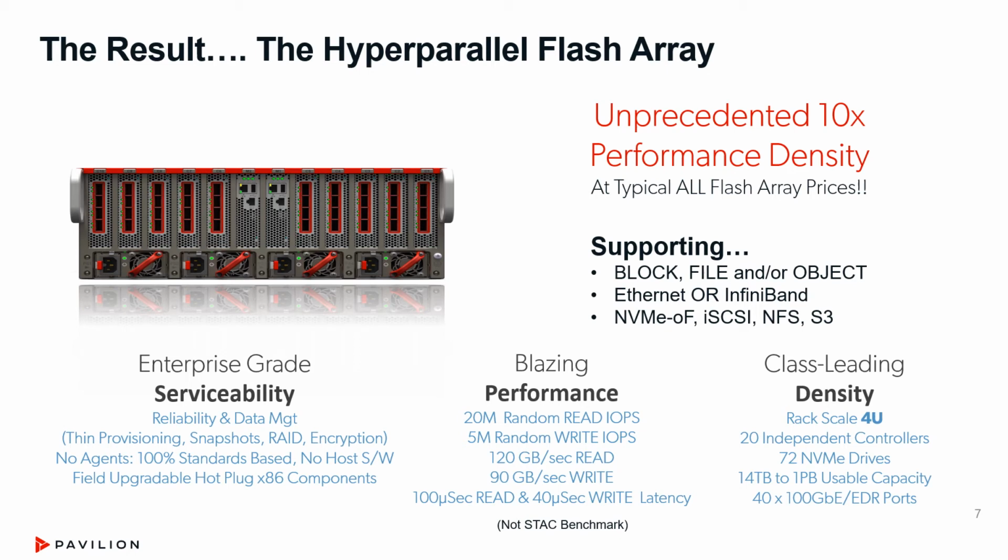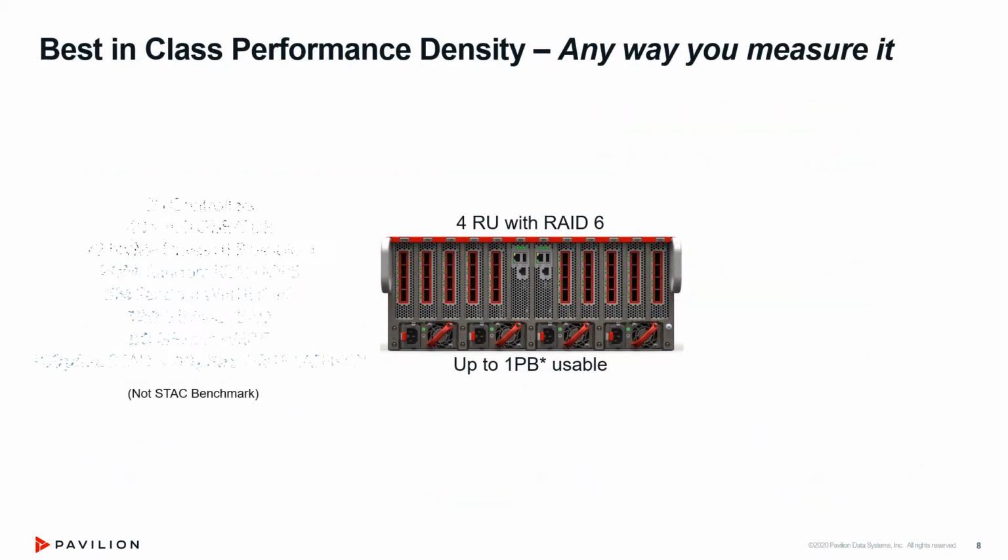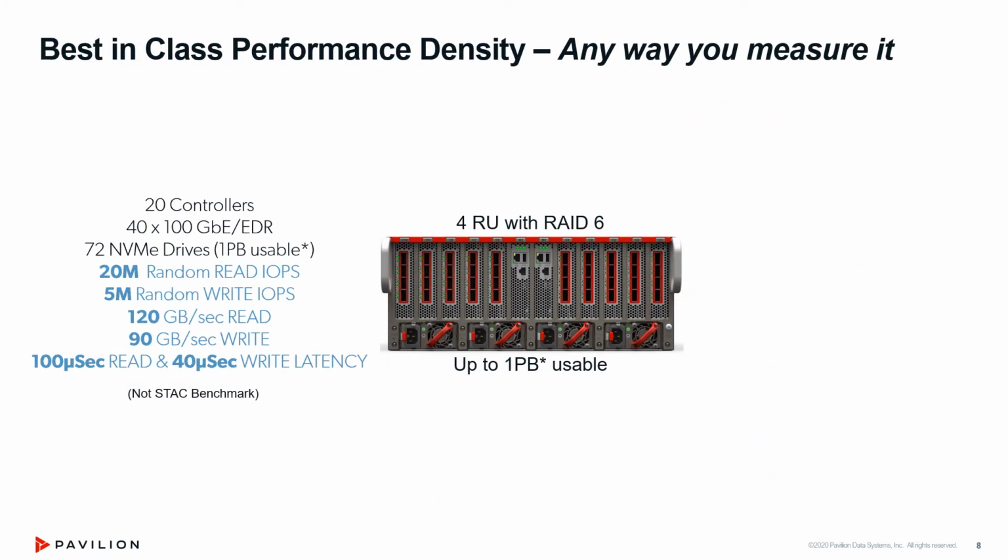Of course, incredible performance. Random read of 20 million IOPs at less than 100 microsecond latency with over 120 gigabytes per second bandwidth. Random write, 5 million IOPs at 40 microsecond latency with over 90 gigabytes per second bandwidth. Of course, all of this packed into a very dense 4U form factor with over a petabyte of storage. Any way you measure it, best-in-class performance density.